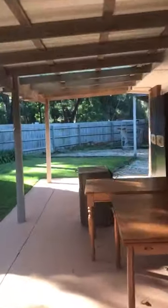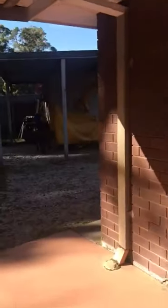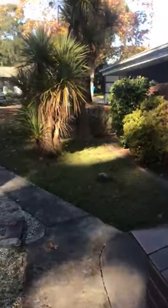Alright, I'll show you through now. So this home has three bedrooms, one bathroom. Great if you're looking to enter the property market, put your own stamp on it and call this your first home. Great investment property as well.